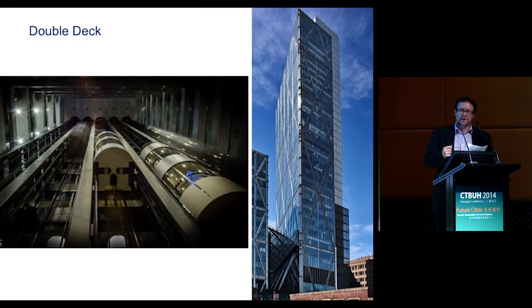One of the reasons they went out of fashion was because of what's called non-coincident stops, where one of the two cars is stopping so people can get in or out, but the people in the other car are sitting there staring at a stopped lift. People found that disconcerting and felt uncomfortable with that, and it's not very efficient either. So for that reason, they went out of vogue.